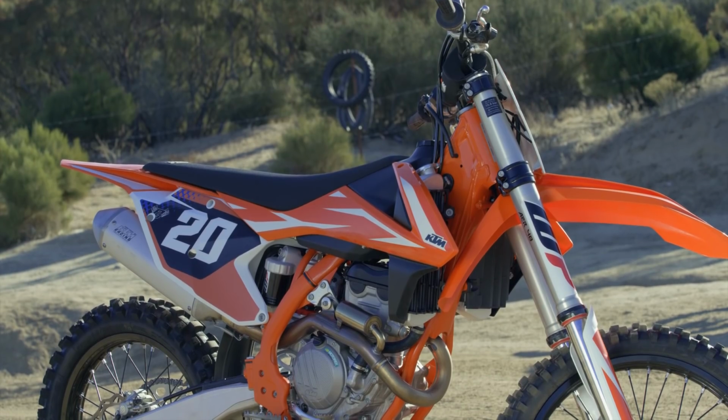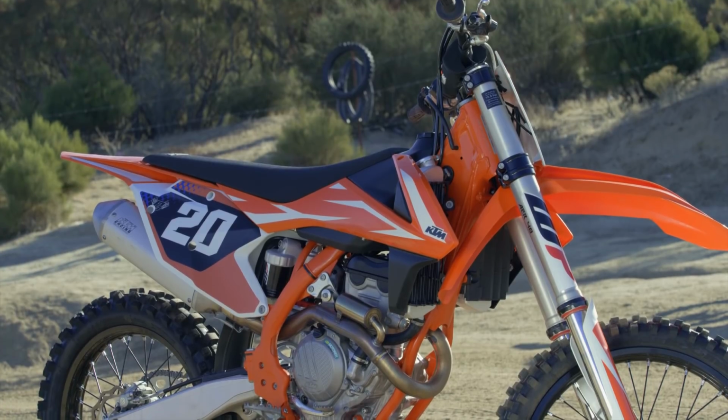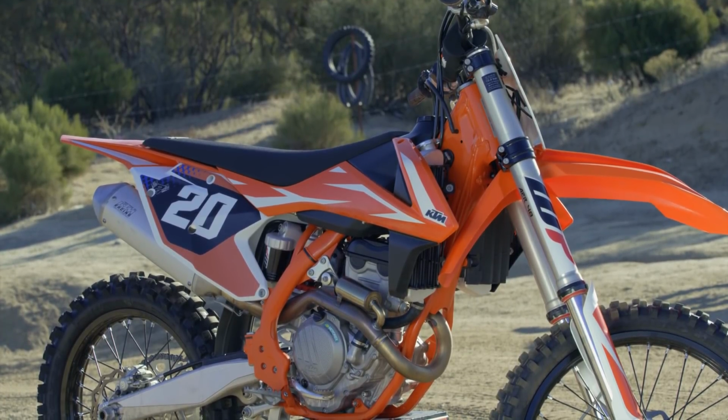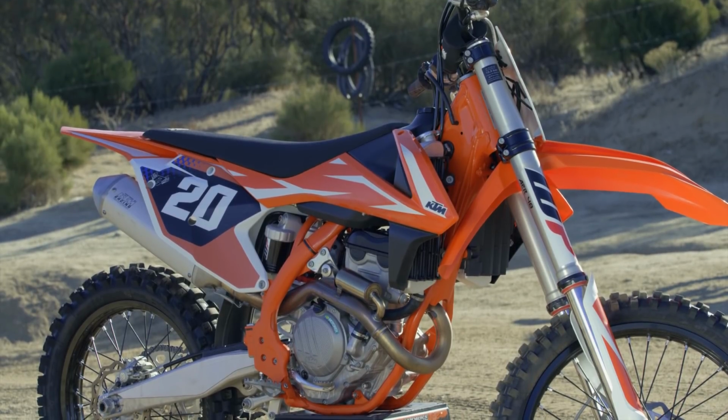Returning to defend its crown this year is the KTM 250 SXF. While not as dominant as last year's win on the scorecard, it still took a nice, solid victory over the Honda and the Yamaha with room to spare.